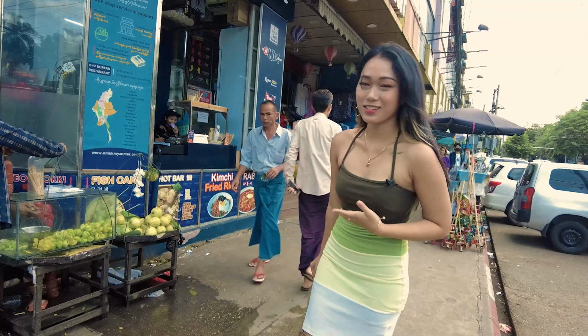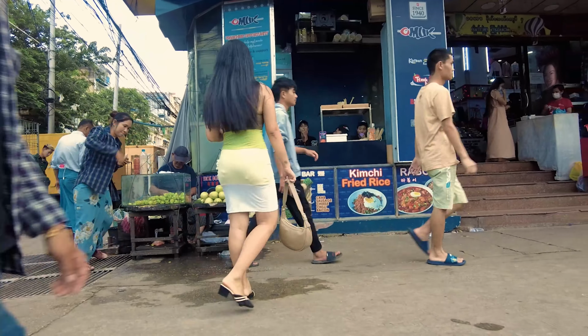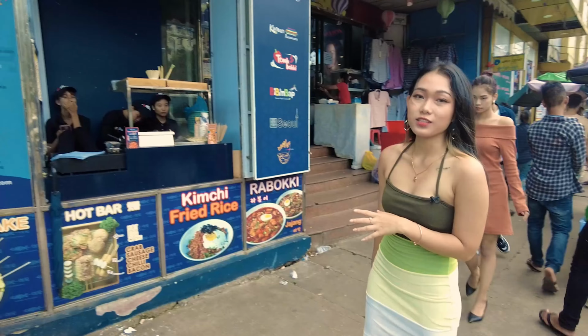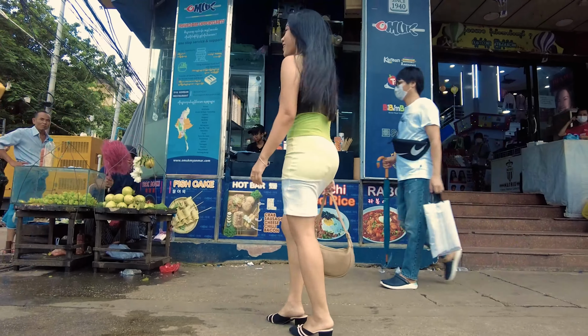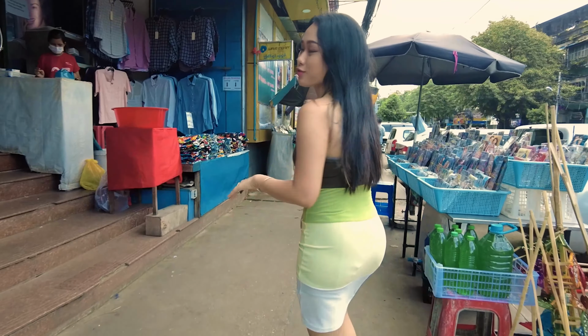Look at this, it's a fresh table shop. I saw a cover. And yeah, that food stand is an Omu or Korean food stand. You can get tteokbokki. So let's check out another street food.